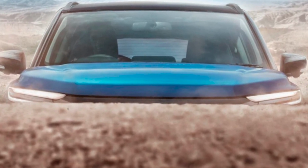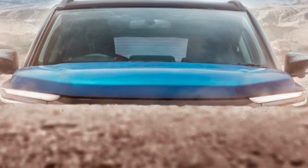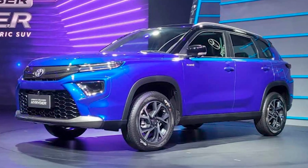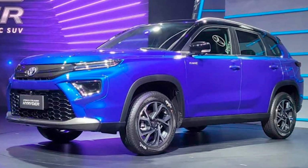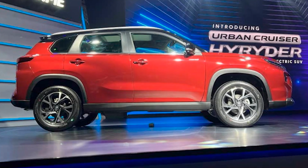It is paired with an electric motor, 80 horsepower, 141 Nm, and an electromechanical variator, and the hybrid system has a peak output of 115 horsepower, but only front-wheel drive. The lithium-ion battery should be enough for 25 km of run in electric mode. Charging from the socket is not provided.